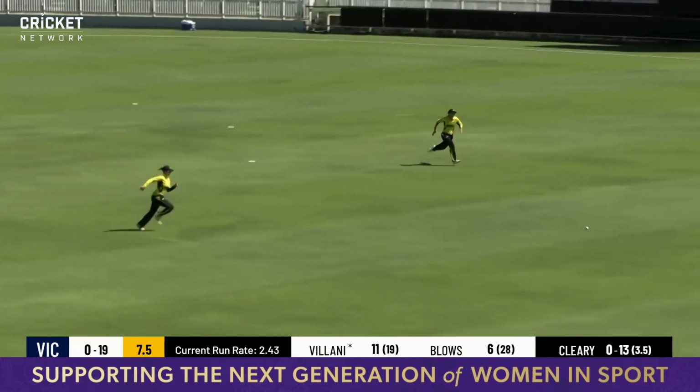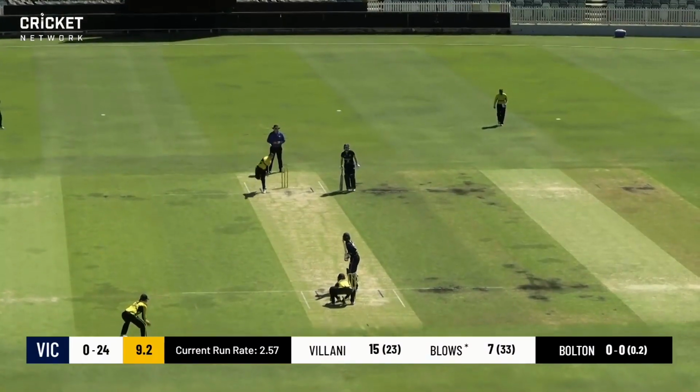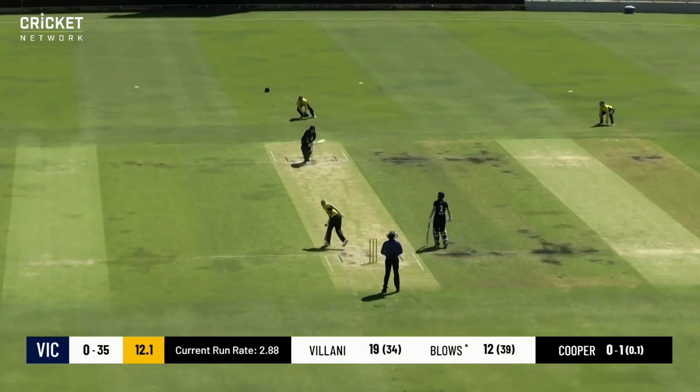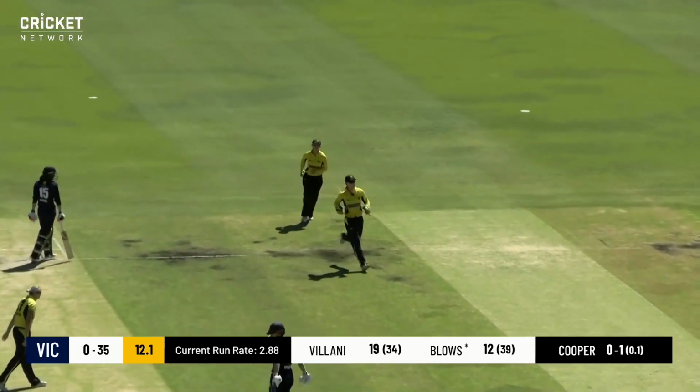Gets it through again. This WACA outfield is quick. It's picking up speed. This still is the home of cricket. That's a bad ball from Nicole Bolton and punished. Well, leading edge, straight up in the air. Banting gets there to complete the catch.